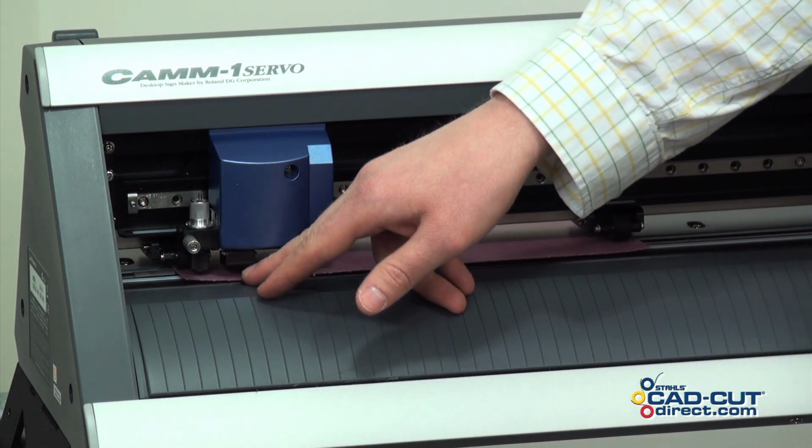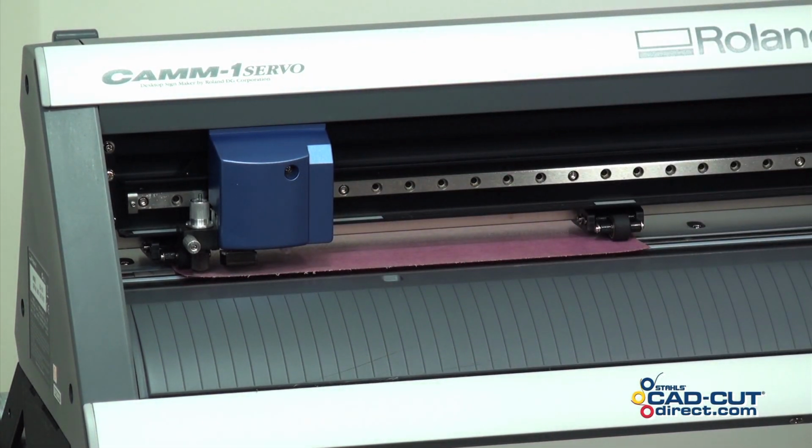This blade is only extended the thickness of the glitter material, which is about a half of a credit card's thickness. Once you have that blade extended at a half a credit card's thickness, you're going to have to increase your downforce from your standard heat transfer film. In this case, I'm going to start at 200 grams of downforce and conduct the test cut.